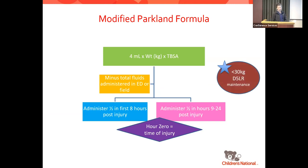One thing that is important to remember is patients less than 30 kilograms also receive a maintenance IV fluid. So for patients less than 30, they have their regular D5LR maintenance set on a pump and it's left. We don't touch it, and then the other pump we're going to run our Parkland fluid resuscitation, and the big thing is everything is titrated based on urine output. So from the get-go, even if we're not doing Parkland fluids, like a patient's going to go to the floor and we're just waiting on a bed, we want to know, are they peeing enough, because they're losing lots of fluids, and are we appropriately resuscitating them?